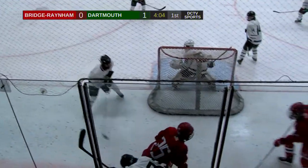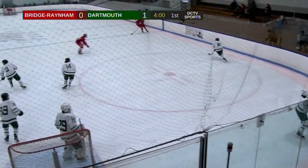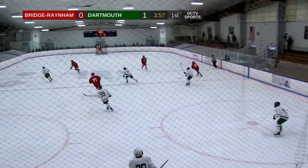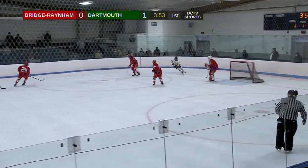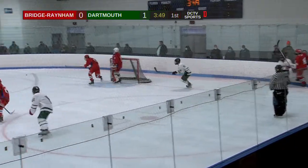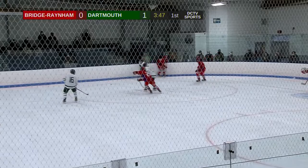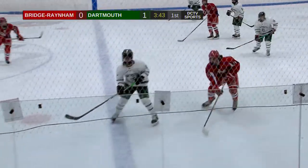Yeah. Here's Reed Martin behind the net. Bridgewater-Raynham, one of those sizable players there, number 25, Noah Reardon. Back come the Indians. Puck chipped into the offensive end. James Sharrier on the forecheck for Dartmouth as Dartmouth tries to get an offensive opportunity. 3:45 to go in the first period. Dartmouth into the offensive end.